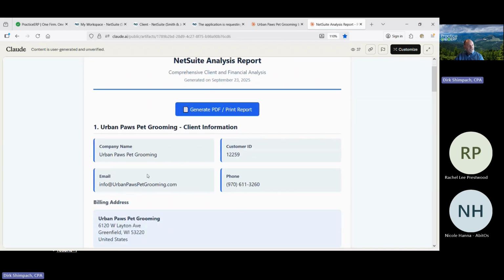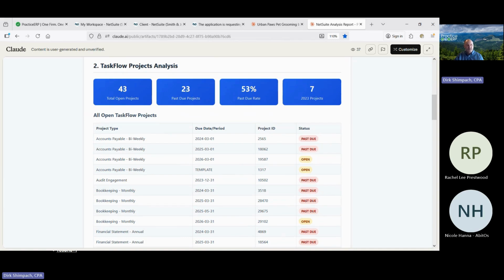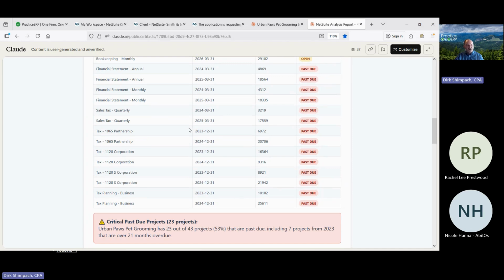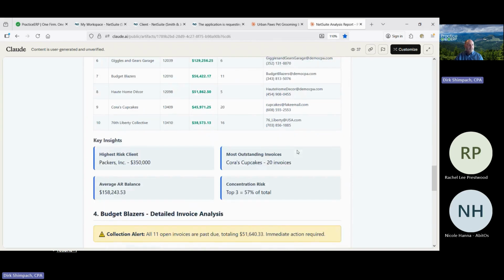So here's the customer information. It went and found, okay, there's 43 open projects, 23 are past due. There's a past due rate of 53%, and there's 7 from 2023. Maybe I should get those cleaned up, right? And then, project by project, it put a nice chart and highlighted which ones are open and past due. It provided critical ones to really think about. Here's those top 10 clients with the AR balance and the contact information if I want to reach out.